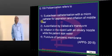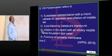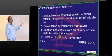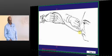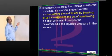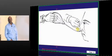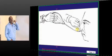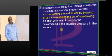Then what is polyterization? Polyterization, inflation of the nostril with an olivary nozzle when the patient sips the water. But no more we do this barbaric procedure that frequently. Inflating, typically it is to reopen the eustachian tube and equalize the pressure. Okay. Next time when you keep complaining too much about ear pain in the aeroplane, air hostess will start polyterizing you. So be very sure.